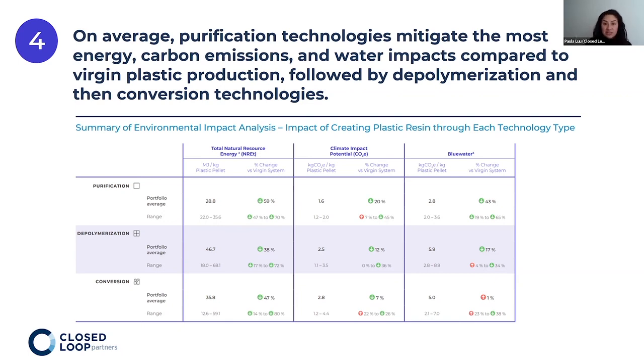Diligence to make sure that we're scaling the most sustainable solutions in the market is extremely important, because as you can see, this early stage sector showed variability even amongst the categories that we evaluated, as indicated by the ranges here.